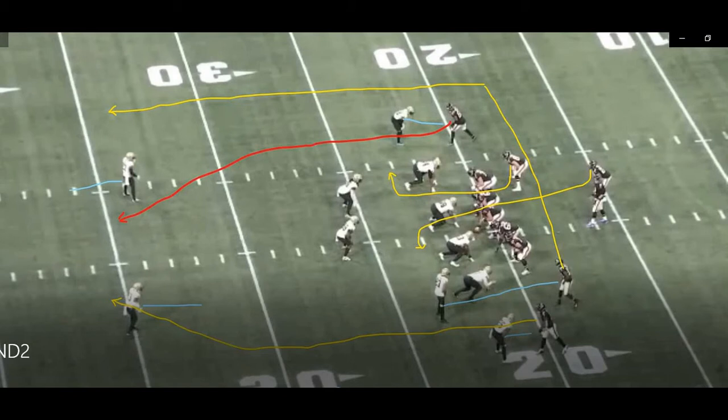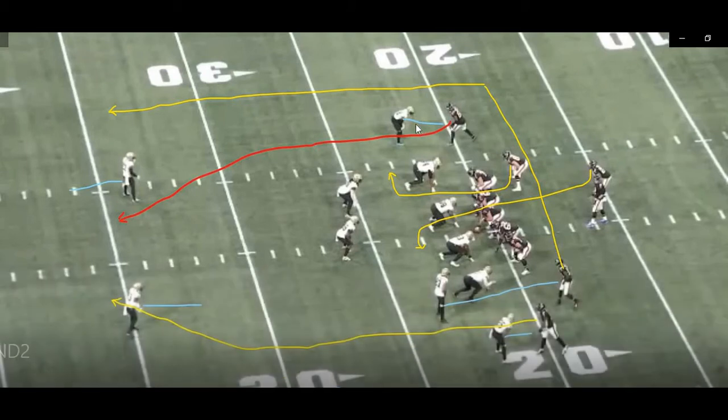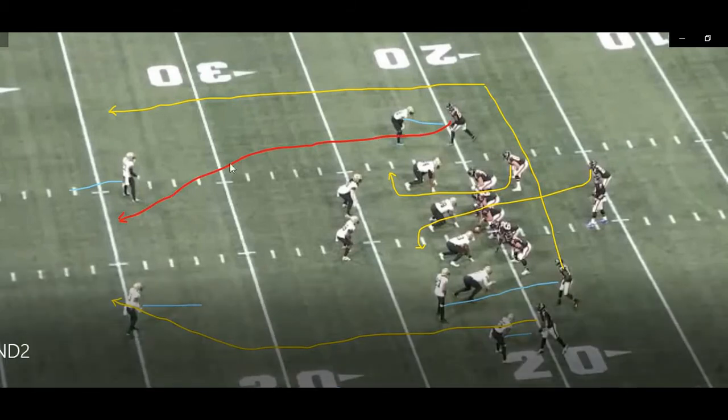Falcons do a nice job. They start in a 2-by-2 alignment. They motion a receiver outside of this receiver with a cut-down split. And this receiver does a nice job of working the defender and then getting his route down the middle of the field. Matt Ryan sees it and puts it on it. Again, if you can get inside versus two-man, you can attack the middle of the field. That's where the vulnerability is, and that's what the Falcons do on this play.